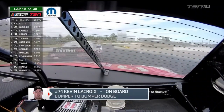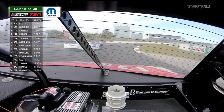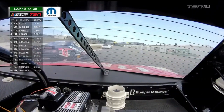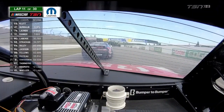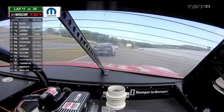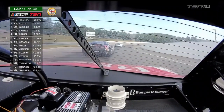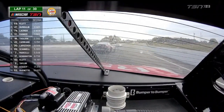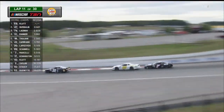And you could see the dejection as here goes Kevin Lacroix to the inside in turn number 10. LP Dumoulin doing a great job keeping him down to the inside where he couldn't get the power down. And that's really the only way to defend in turn 10: you have to crowd them down to the inside, make them run that curving, and sometimes it takes a little rubbing.